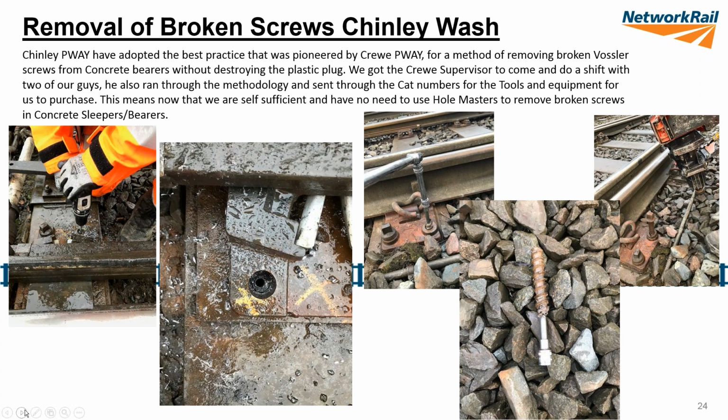The crew supervisor came up one weekend, showed us the cap numbers, showed us the tools we needed, and then we got the tools ourselves, and we're pretty good at it now. We've done a few of them on the regular, really. That happens around concrete bearers. We've had a few of them around Chinley where the layout's a bit tight. So that was a really good bit of work.